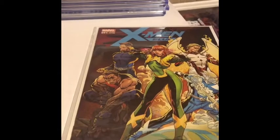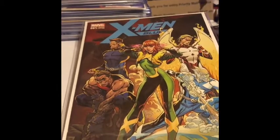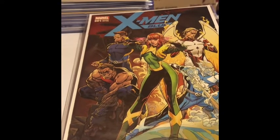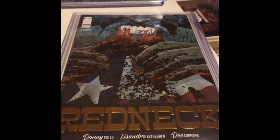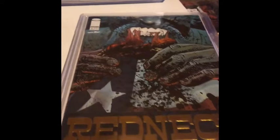That's the Gravediggers Union. Threw this one in there because it's J. Scott Campbell's X-Men Blue. I've got the red one graded and ungraded in here somewhere. So I just felt like it was a good book to have. Here's my Redneck Gold Incentive. Love this book. It's great. I just wish it would come out frequently. I need to get caught up, but it's just so inconsistent that I don't pick it up that often.